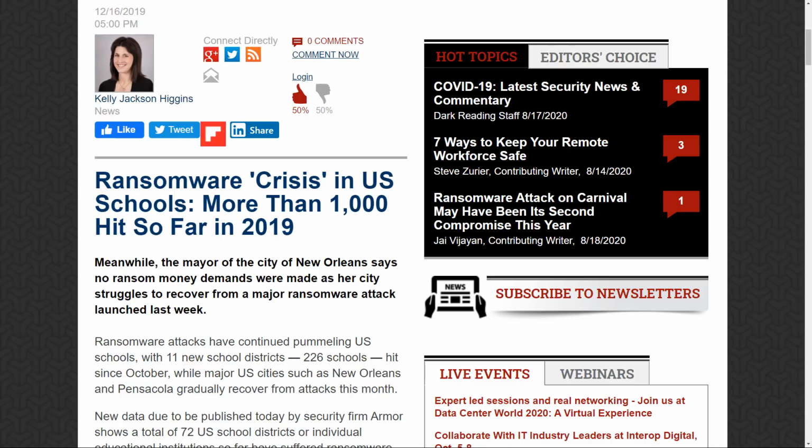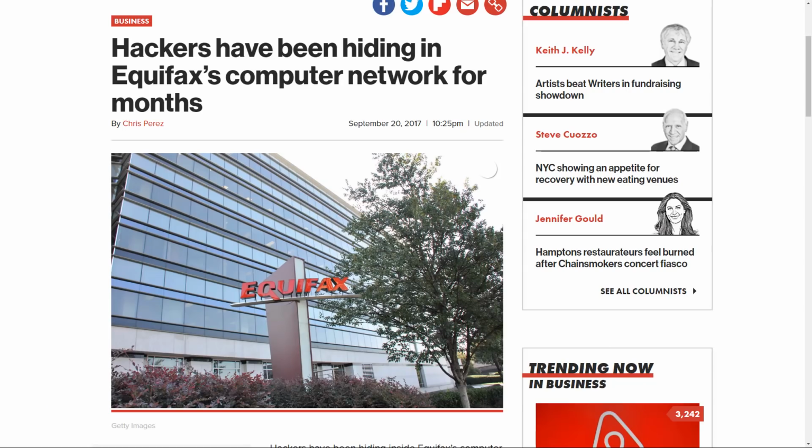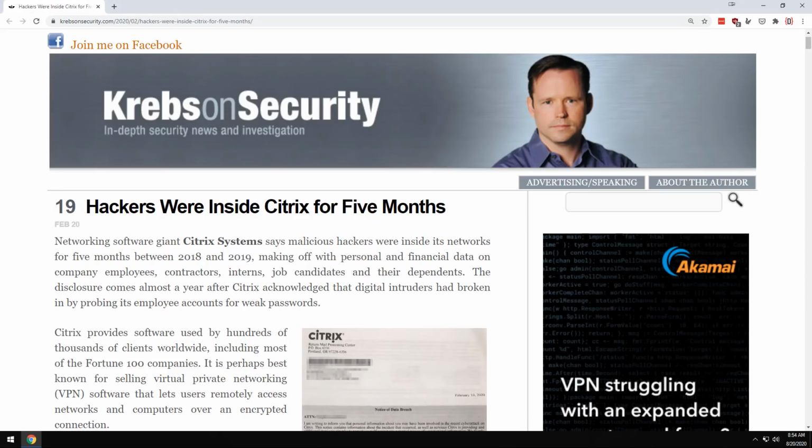So even if you're not in the IT industry, you've surely heard of hackers breaking into networks and taking up residence, often encrypting all the information on the network and charging people to get it back. These hackers often hide in networks for months, going completely undetected until they're finished doing their dirty work. In the case of Citrix, the GoToMeeting people, hackers were in their network for 5 months undetected.